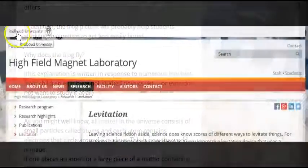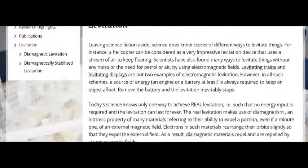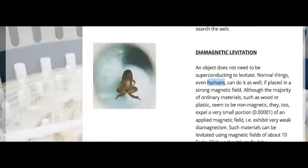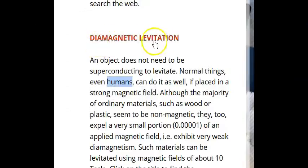Here we're back at that Radboud University. There was something I knew I missed, and it's right here. It says diamagnetic levitation. An object does not need to be superconducting to levitate. Normal things, even humans, can do it as well if placed in a strong magnetic field.